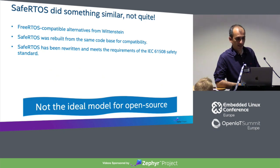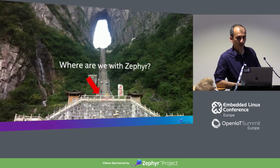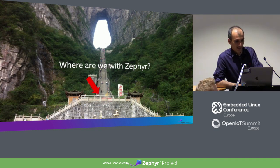So it has been done in the past. Talking about that, having mentioned all of that, where are we with all of this with the Zephyr project? Looking at this, we are at the very bottom. I mean, we have to admit. Well, not at the very bottom, but there are 999 steps here based on some information I got.